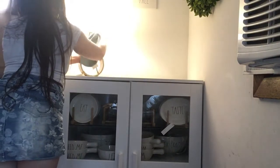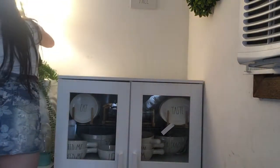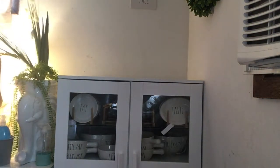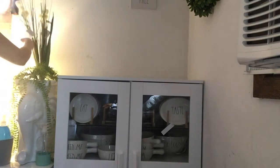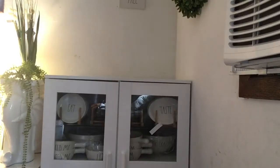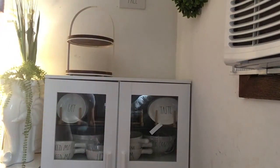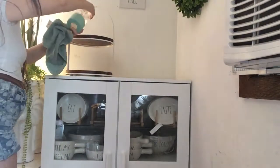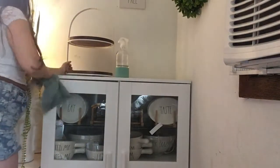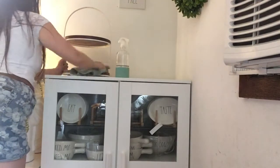And then I'm just doing a little bit of cleaning on the lamp and the top part of the table or the cabinet. It was so dusty that I was glad that I actually had time to do this this day, so I was happy that I did it. And then that tier tray is from Target, from Hearth and Hand. I don't know if they still have it, but I loved it.